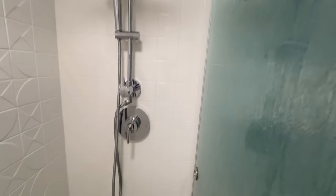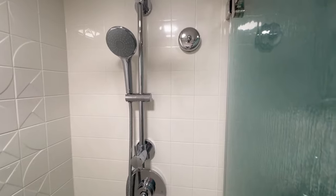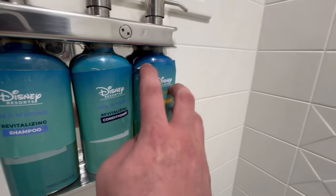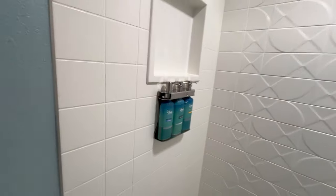So it's got two different showers on it. You've got the rainfall at the top, and then you've got a side shower that you can use. And it comes with all the Disney washing soaps as well. Must admit, they're looking a bit weathered. But they're there for your use. It saves you having to bring your stuff if you know not to bring it.